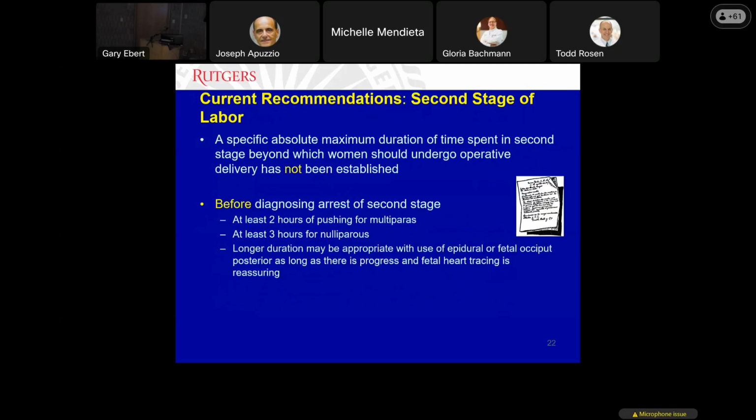Now, as you get into the second stage of labor, there was a little bit of discussion. So this is what you'll see in the literature. I will say the longer a patient is in the second stage of labor, the higher risk there is of various obstetrical complications for the mother. However, before diagnosing arrest of the second stage, it should be at least 2 hours of pushing for a multiparous and 3 hours for a nullip. Again, this is if the fetal heart rate is normal. There is no other issue and so forth and so on.